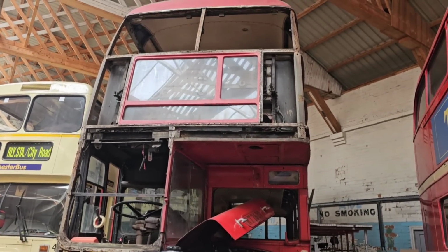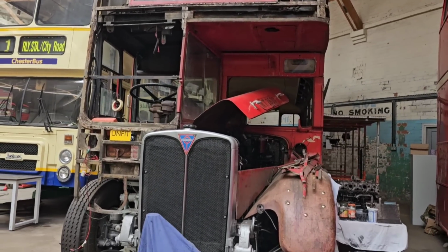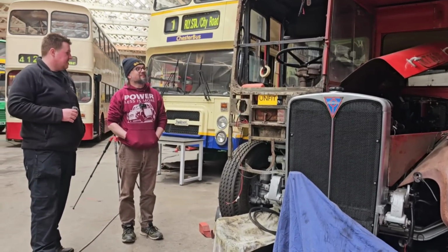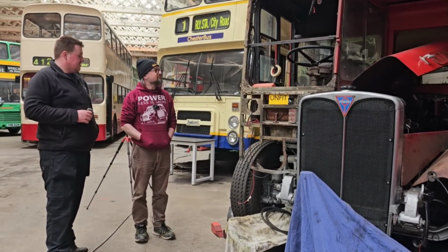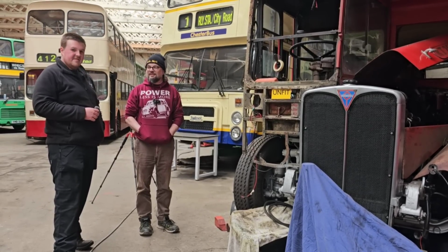So when did it come out of service? Because these ran till about 79, I think? Yeah, it ran till 79 as a trainer. So this was right till the end? Yeah, the last 4 or 5 years it ran as a trainer. So again, it was probably well looked after. It wasn't doing the daily grind.